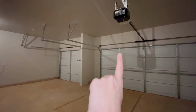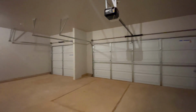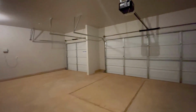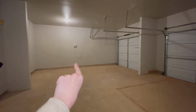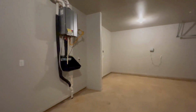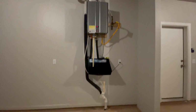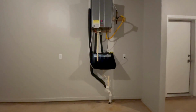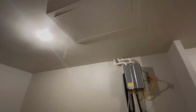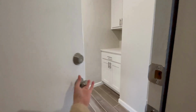Now in here you'll also see we have our smart garage door opener on the double garage, and that is Wi-Fi capable. Like I said, you can open it from anywhere via the app. We have your controls for the sprinkler system, and then here is that tankless I was talking about. It's a very interesting looking machine, but there it is. And we also have your attic access out here. Okay, that's the garage. Let's go ahead and go back in.